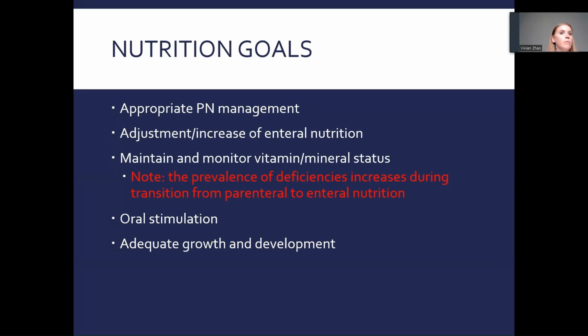Maintaining and monitoring vitamin and mineral status. The prevalence of deficiencies increased during the transition from parenteral to enteral. So you might not necessarily see any deficiencies right away when you're switching them from parenteral to enteral, but a couple of months down the road, whether it's 3 months or 6 months, you might start seeing those deficiencies occur as they're weaned from parenteral nutrition. Again, oral stimulation, especially in our kids that do have oral aversion, that have never had anything by mouth.